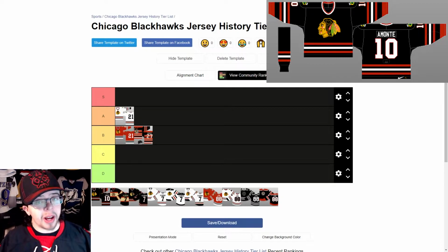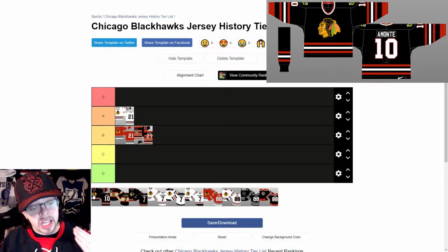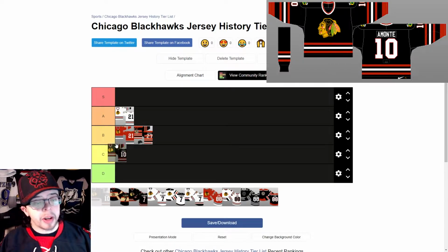Maybe it's because they're called the Blackhawks. I don't know, but I just think the black, red, and white just works really, really well, especially in this case here. I just absolutely love this jersey. So for me, I'm going to throw it into the S tier.